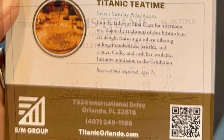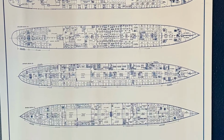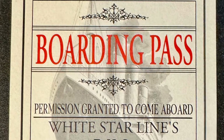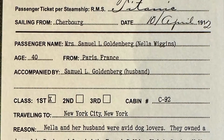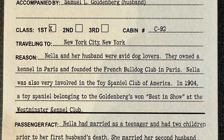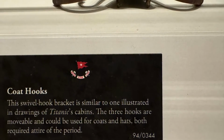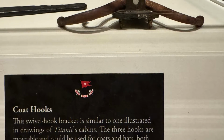There were lots of fun schematic drawings of the RMS Titanic. You get a White Star Line boarding pass, and on the back is the name of an actual passenger that was on that ship for that sailing. If you see one of these little plaques with the red flag, that means it is an actual artifact brought up from the Titanic.